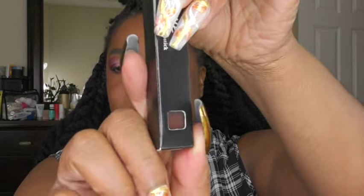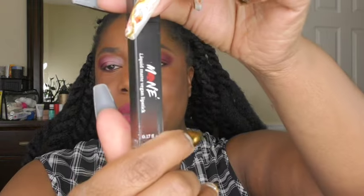It's a dark brown, and it comes in the same packaging. I actually ended up wearing the purple one on the second day of the show, but I have not worn this one yet. I really like their packaging. Here is Brownie.